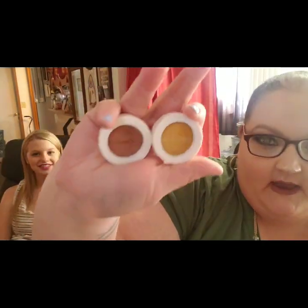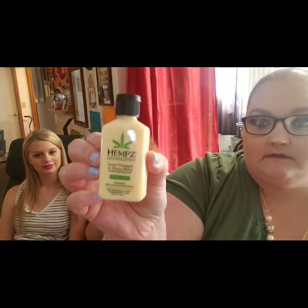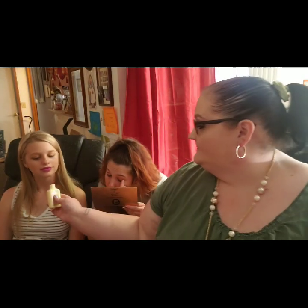So I got these two color add-ons. They're full-size pans, so I'm kind of excited about that, for $3. And I'm excited about this because I got one for my daughter Caitlin. She got hers yesterday and I got mine today. It's hemp solution and it's sweet pineapple and melon. Mmm. Smell that.